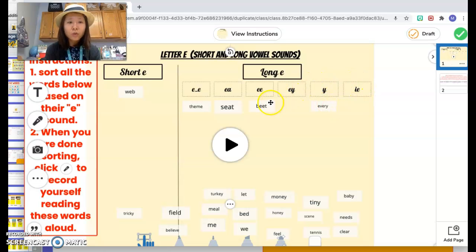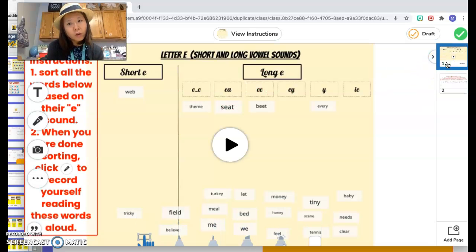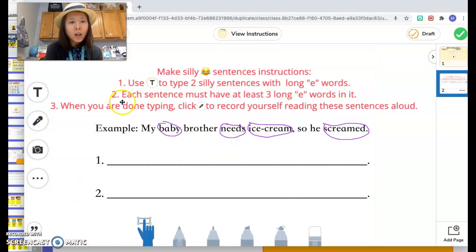The reason why I asked you to read all of those words aloud 1 more time when you're done sorting them is to double check and make sure that you are indeed sorting all of them correctly. That's page 1. Page 2. All right, so page 2, I'm going to read the instructions for you quick. Make silly sentences instruction. First, use the T button to type 2 silly sentences with long E words. You can use the words from page 1, or you can use your own words. It's up to you. Just make sure each sentence must have at least 3 long E words in it.